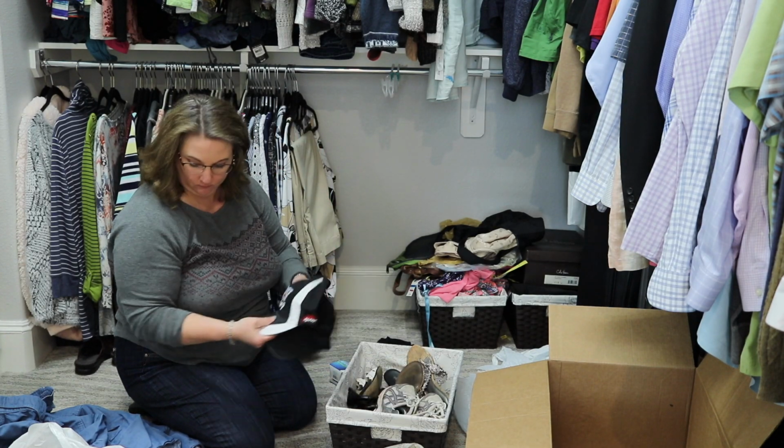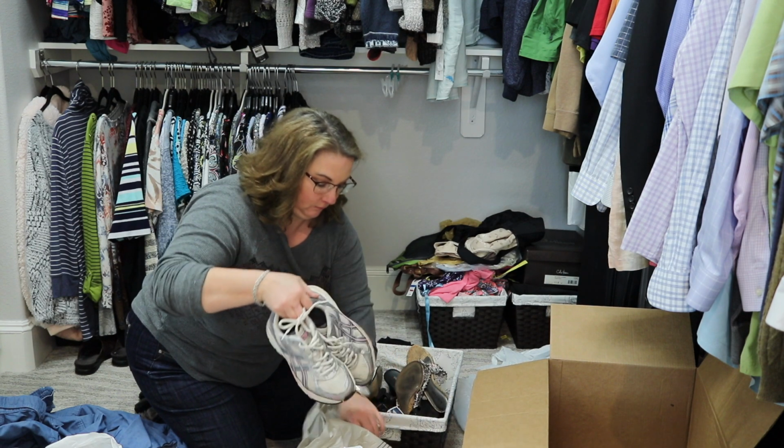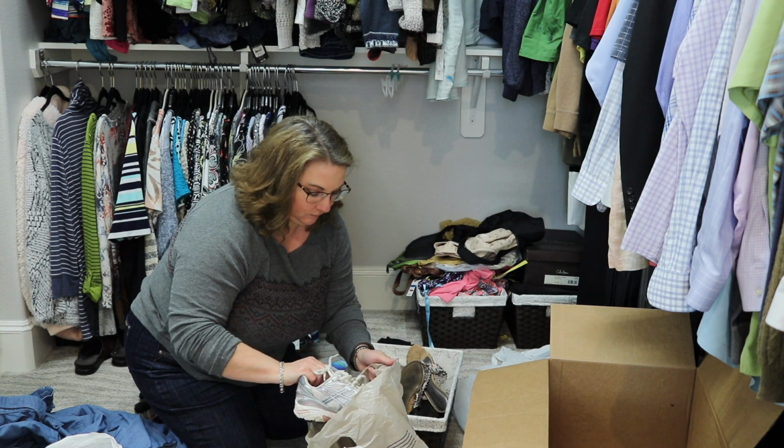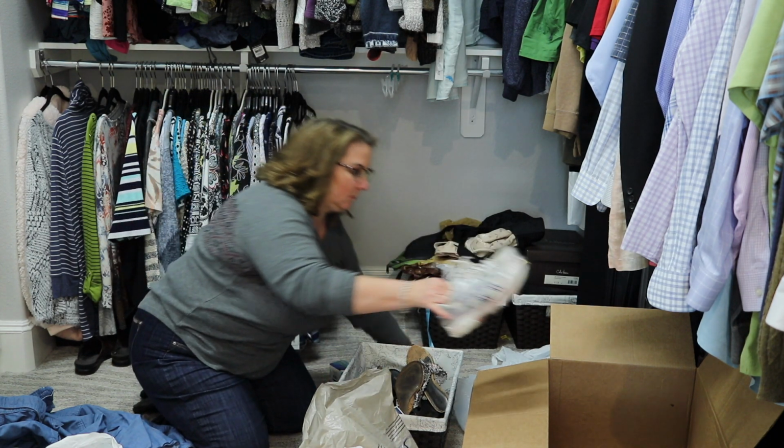So with my tennis shoes, I originally was going to throw them away, but then I decided that they were just dirty, they were still in good condition, so I went ahead and put them in the donation box because I knew somebody might be able to use them.